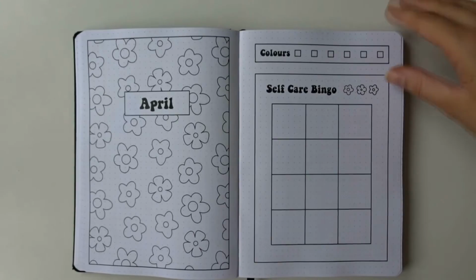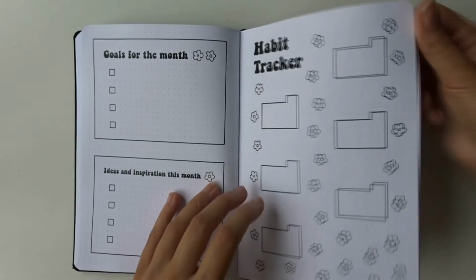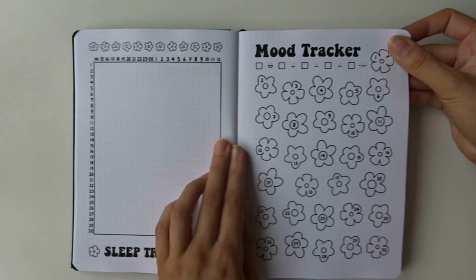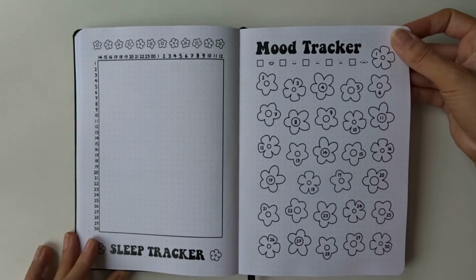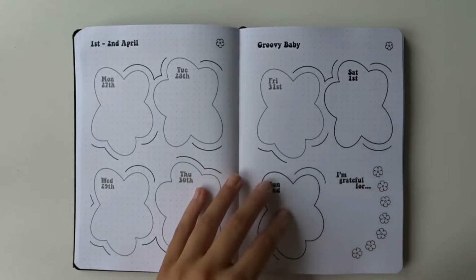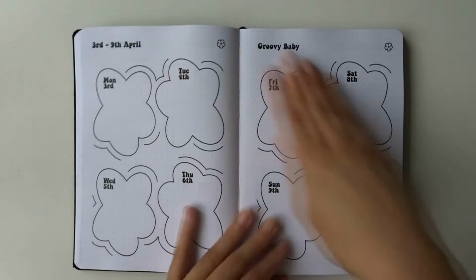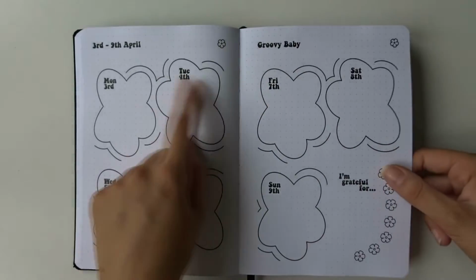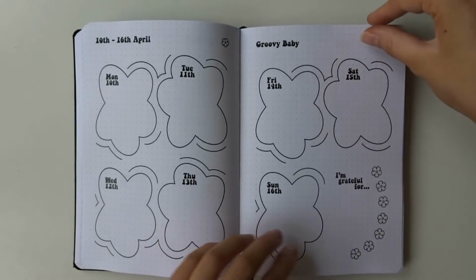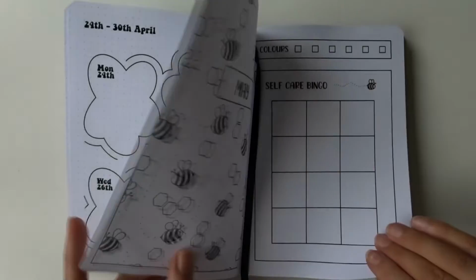Moving on to April, this is the groovy baby theme. It's the cartoony flowers, a little bit hippie. I wanted to do more pretty flowers, but it didn't really work in the icon theme where you're supposed to be colouring the stuff in. And then as you can see, we've got silhouettes of the flowers with a couple of wavy lines around them, and that is what the weekly spreads look like for April.